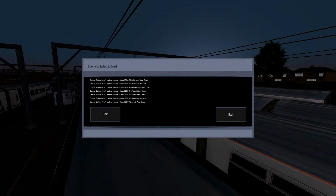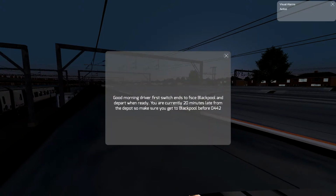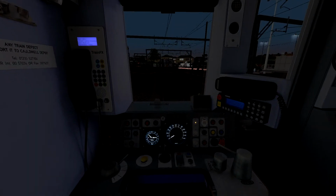Oh yeah, I don't have the DTG390, so we can just ignore that. So we won't see any pendos. Good morning, driver. First switch ends, and this is Blackpool, and depart when ready. So you're currently 20 minutes late from the depot, so make sure you get to Blackpool before 4:42. Okay, so we don't need this cab, so switch ends, and set up the cab. So Control Shift W, reverse it to neutral.